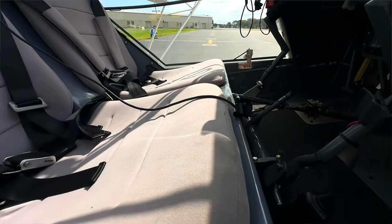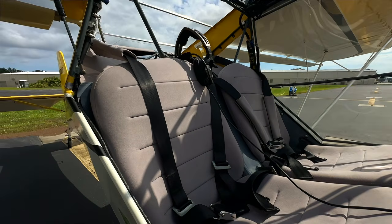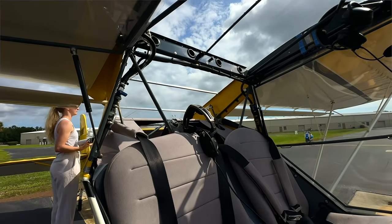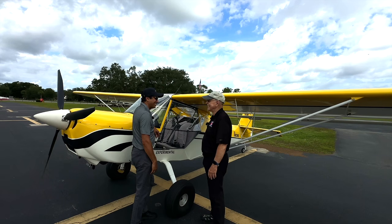How are the seats for 7 hours of flying? Well, at 4.5 hours, like I said, I had to stop. I can't sit in a car for more than 4.5 hours either. I understand that.